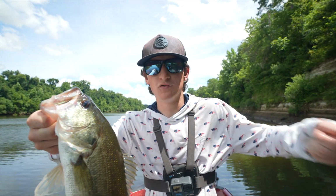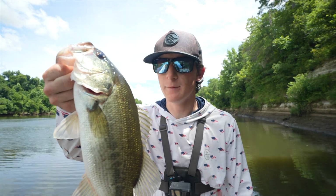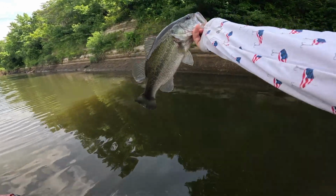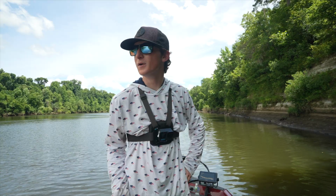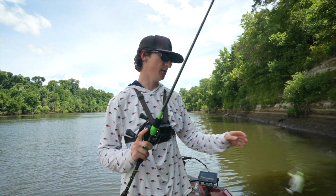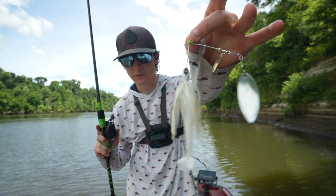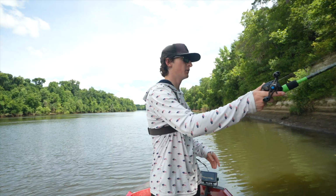Got it snagged on a little twig. He came up and just crushed it. Thank you, little largie. Well, like I said, it was slow. It was very slow, but it seems like we're stumbling upon a little bite here, and it's all surrounded by the old spinnerbait right here. Just can't beat it. Love me a good little spinnerbait bite.